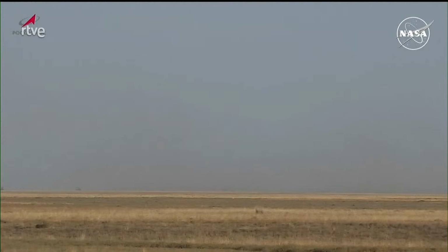And we've just received a report that the Soyuz stuck the landing. It landed upright. So the crew will be extracted out of the top hatch of the Soyuz once a ladder is erected by the recovery personnel along the side of the vehicle.